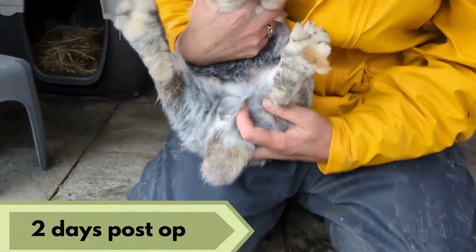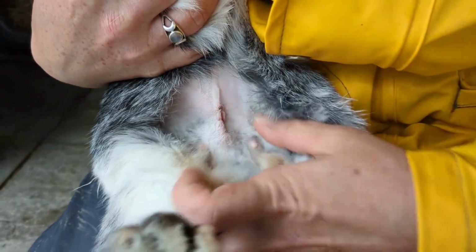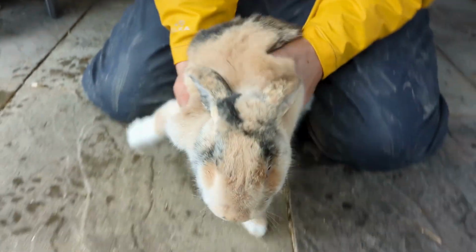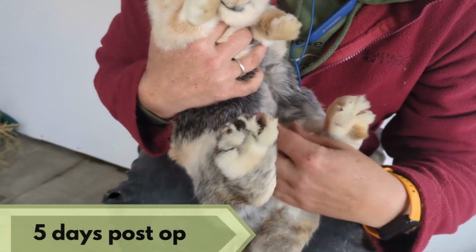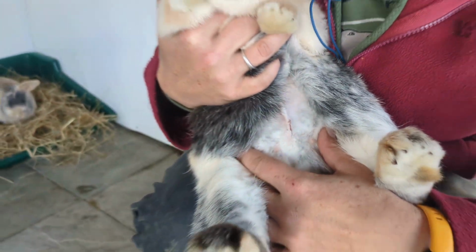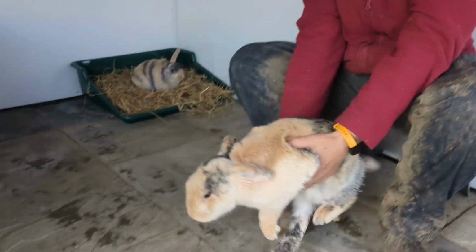We continue to check surgical sites daily to ensure they are healing as they should. If you have any concerns, no matter how small, contact your vet immediately for further help and advice. 5 days post-surgery and both girls are looking great, with surgical sites having closed perfectly with a little scab over the wound. This is exactly what you want to see.